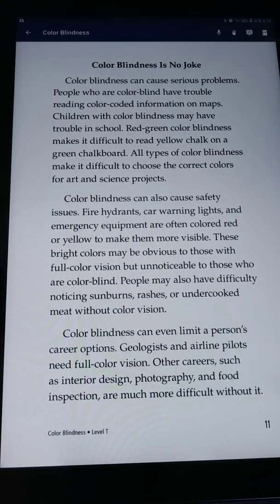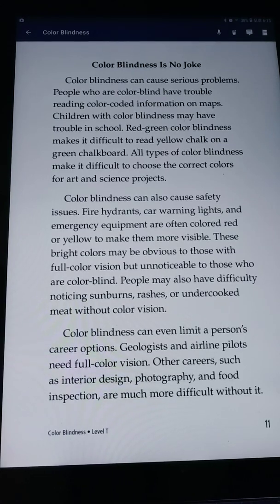Color blindness can also cause safety issues. Fire hydrants and car warning lights are yellow to make them more visible. These bright colors may be obvious to those with full color vision, but unnoticeable to those who are colorblind. People may also have difficulty noticing sunburns, rashes, or overcooked meat without color vision.